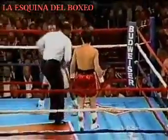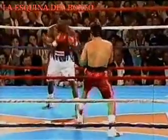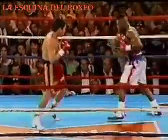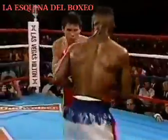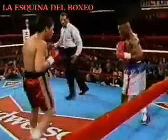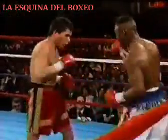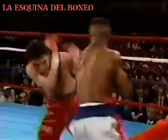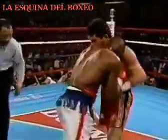That was a slip, not a knockdown. A slip. He's dictating the tempo of the fight. He's making Taylor fight at his tempo. Taylor lands a vicious right hand. Chavez seems unmoved by it. One of Chavez's extraordinary capacities is his ability to take a punch. And he has already taken some solid blows here.